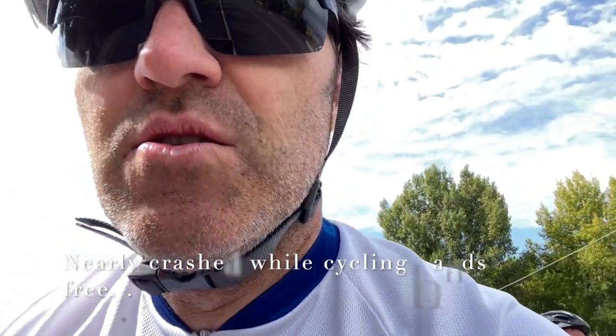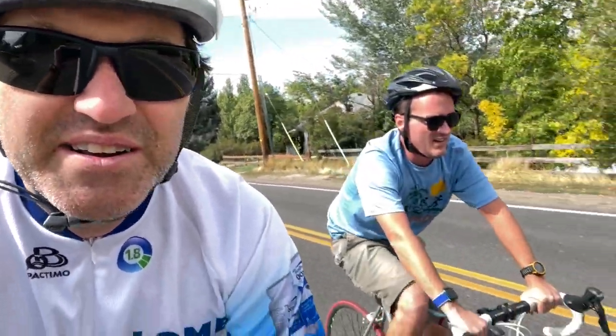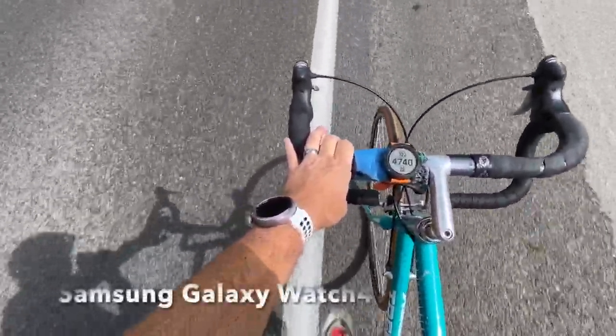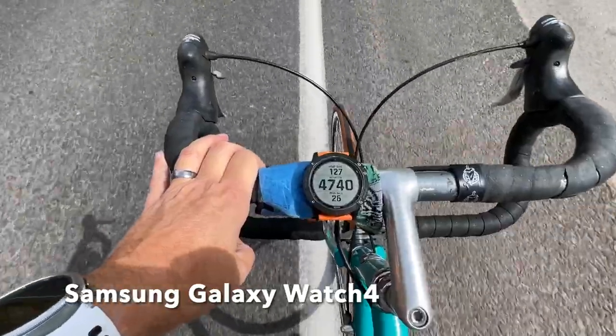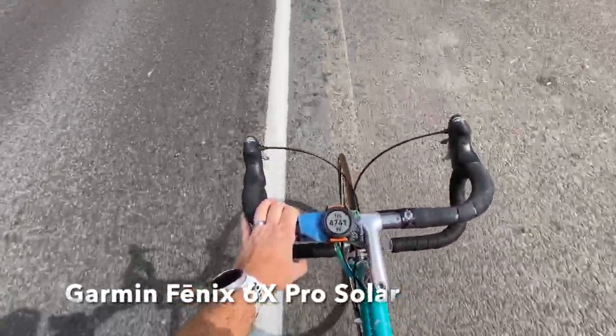I mean, it's not the only reason I ride with David, but he agreed to wear two of my watches so we could collect a crap load of data today. So on his left is the Garmin Instinct Solar. And then on his right is the Apple Watch 6. My left is the Samsung Galaxy Watch 4. My cyclometer today, Garmin Fenix 6X Pro Solar.